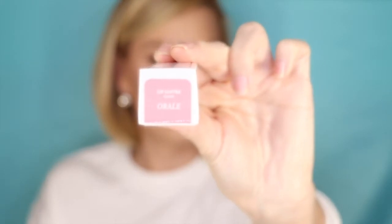So now we're going to go ahead and do lips. I have one of Hank and Henry's Lip Luster glosses here, in the color Orale. I am not exactly sure how to pronounce it. It looks like this on the end. It looks like the little lipstick bullet tube, but it's actually a lip gloss.